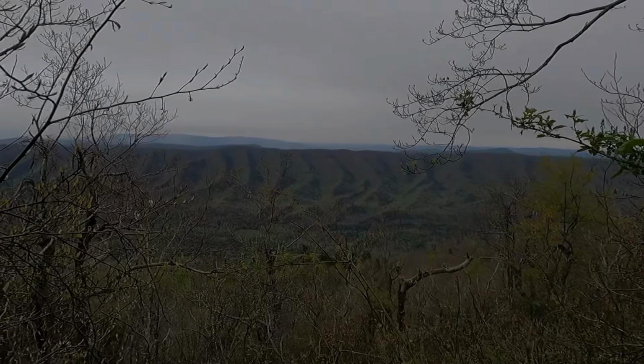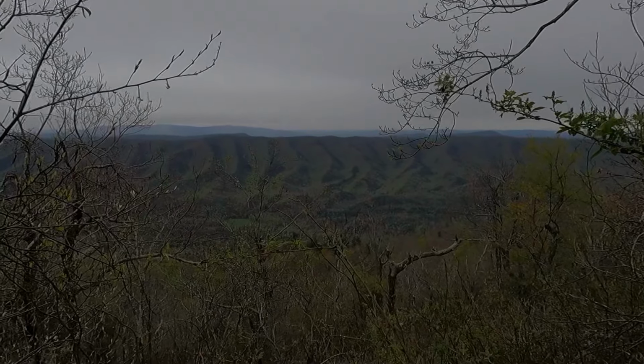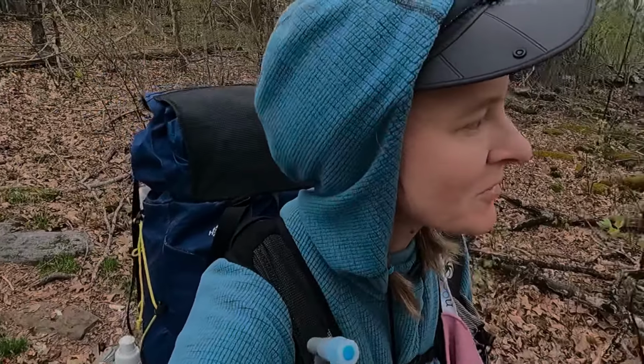The mountains look like they have folds on them. I just saw my first bear. It was running away, as they normally do.